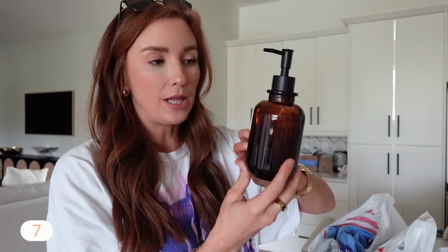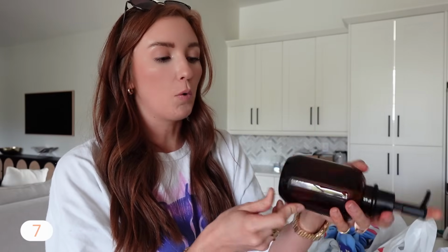And then I also got this. I wanted a dark amber glass pump for hand soap. Sam and I usually just walk to the half bath if we're in the kitchen and need to wash our hands with soap.